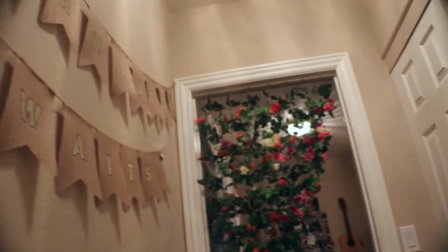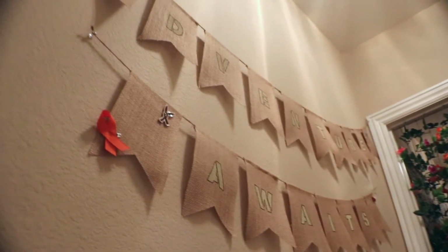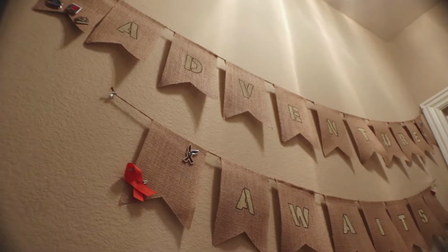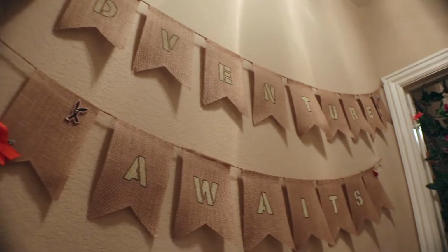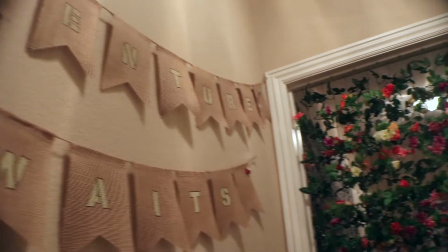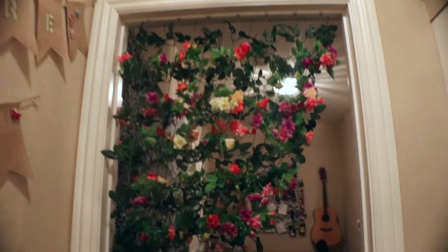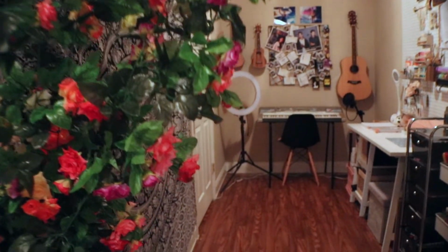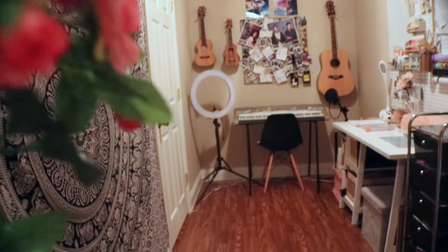Across from that, I have a banner that I also made that says "Adventure Awaits," and I just have pins from cities or states that I've been to, as well as concerts and stuff like that. I have these flower garlands hanging from my doorway that leads to my studio because I just think it's cuter than having a regular door there.